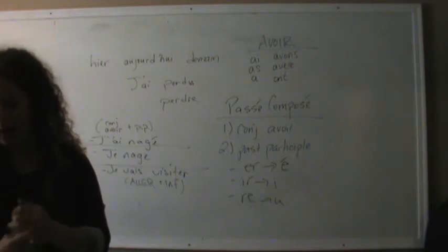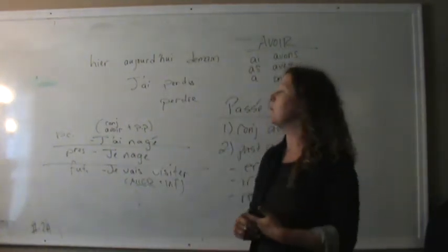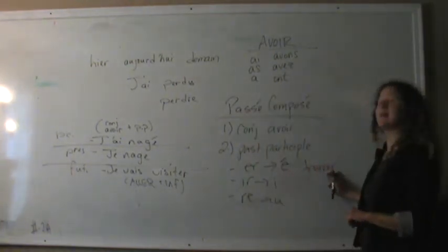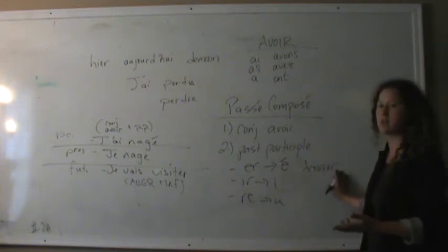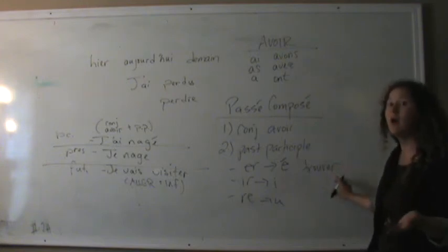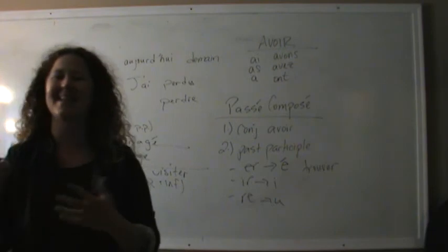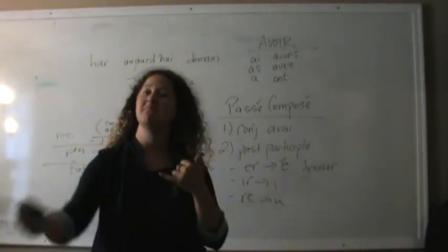What about Kevin a trouvé mon billet? Well, good for Kevin and good for you. Because what has Kevin done? Trouvé, which ended in E. So that lets us know it's ER. Trouvé means to find. I always think of this as trouvé treasure. It kind of looks the same to me. So you find. So Kevin a trouvé mon billet. Kevin has found my ticket. So chances are he did that yesterday, right? J'ai téléphoné mes parents. I have telephoned my parents.